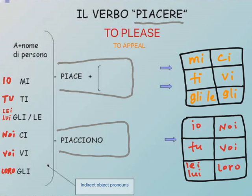So note, when you deal with the verb to like, you will need subject pronouns, io, tu, lei, lui, noi, voi, and loro, which would mean I like, you like, she likes, he likes, and so forth. With piacere, you do not need the subject pronouns, you need the indirect object pronouns, which would be mi, ti, gli for he, le for her, ci for us, vi for you, plural, gli with the soft gli for them, which would mean it's pleasing to me, it's pleasing to you, it's pleasing to him, it's pleasing to her, it's pleasing to us, it's pleasing to you, plural, it's pleasing to them.